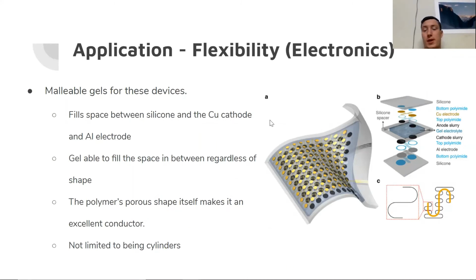So, moving into the applications of gel polymer electrolytes, now that we know how they're made, one of the first and main applications is their flexibility. When we talk about this, it's generally in regards to flexibility with electronics. Being a gel, these polymers are very malleable, and that allows the polymer to be twisted, reshaped, and molded into what is most efficient.